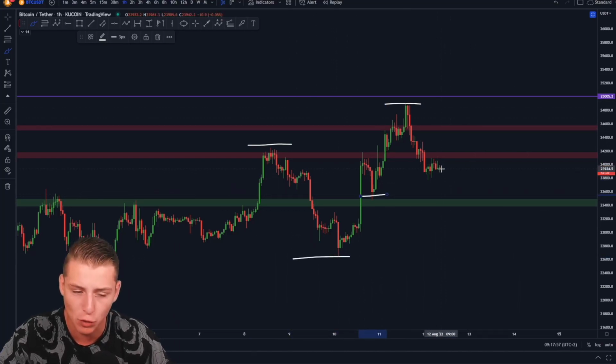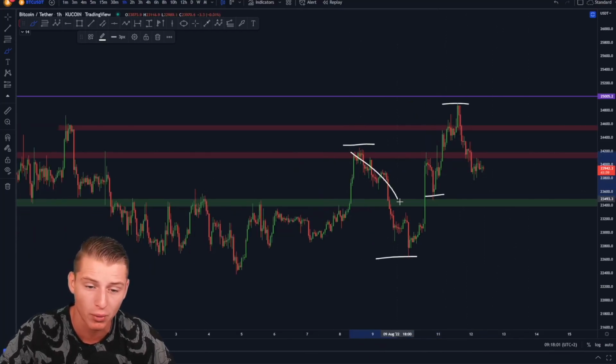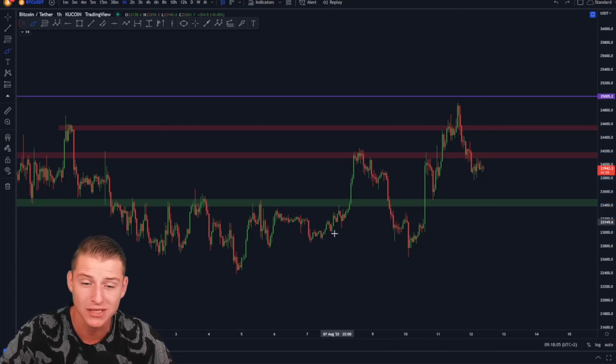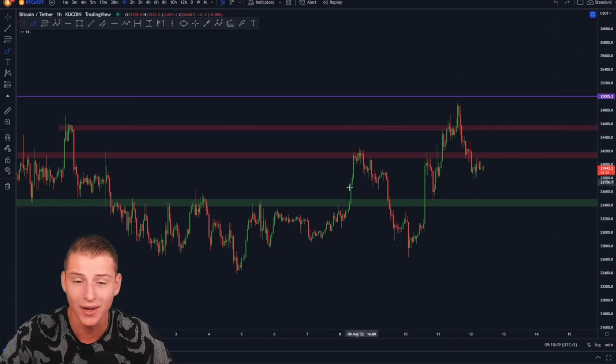So so far we are definitely trading in a better trend than we were before, while we were forming, of course, lower highs and lower lows. And right now we could even be seeing a continuation of this trend getting created. So Bitcoin is looking quite decent right now.